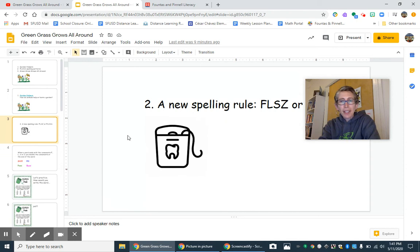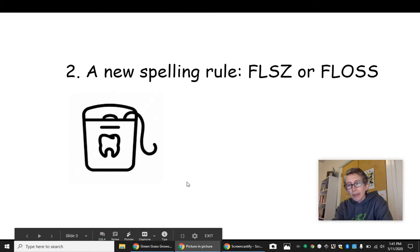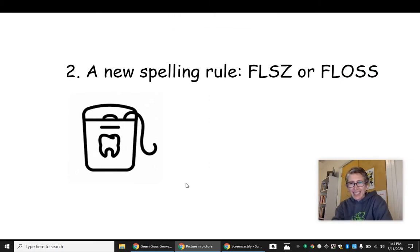So now we're going to talk about a new spelling rule. This spelling rule has a funny name. We call it the floss rule. Do you know what dental floss is? Sometimes we use it to clean in between our teeth. There's a picture of dental floss right there. But the real way that we spell this word is F-L-S-Z. That's too hard to say, so we call it floss.